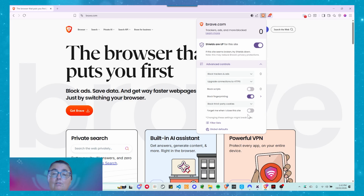I tend to leave it running. I don't mind if the sites have a little bit of a record of me. I just don't want to get tracked from site to site to site.